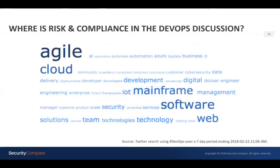So what we did is we went and did a search on Twitter for DevOps, using the hashtag DevOps, just to see what people are actually talking about. There's a lot of discussion on agile, cloud, legacy or mainframe applications, software, the web, but not much discussion around risk and compliance. So we thought, maybe we might be picking the wrong area, the wrong population. So let's dig a little bit deeper.